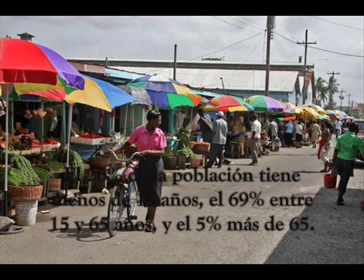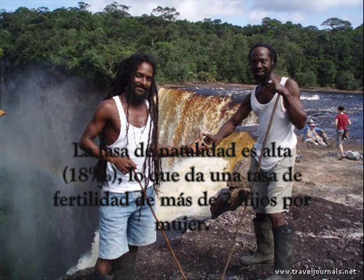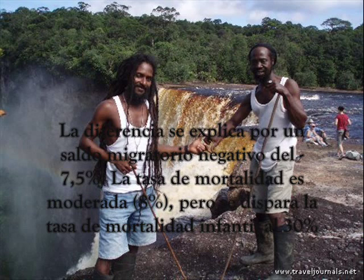Demographic analysis. 26% of the population is under 15 years, 69% between 15 and 65, and 5% over 65. Real growth of the population is very low, around 0.2 to 3% annually. The birth rate is high at 18%, which gives a fertility rate of more than 2 children per woman. The difference is explained by a negative migration balance of negative 7.5%. The mortality rate is moderate, 8 per thousand, but the infant mortality rate is 30%.